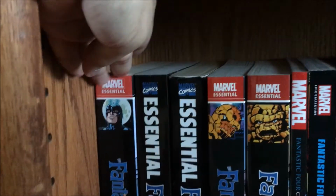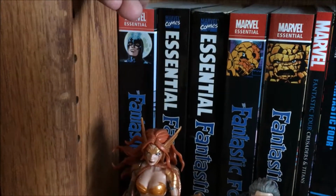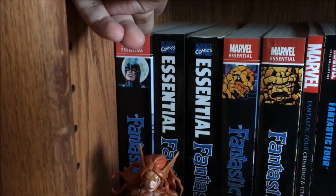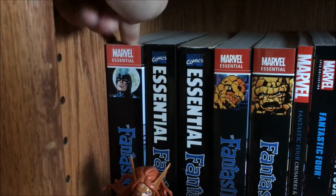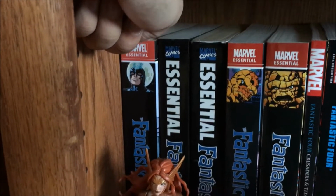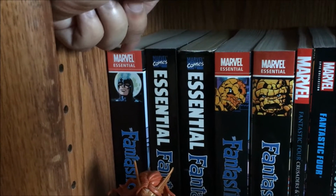The reason why I have another one is because one of them I bought when they first came out. The other one I bought in a set full of comics. And I told the guy, hey, can you remove this book? Because I already have it in my collection. And he's like, no, because he needs to get rid of it. So now I'm stuck with 2. I might give it away or something.